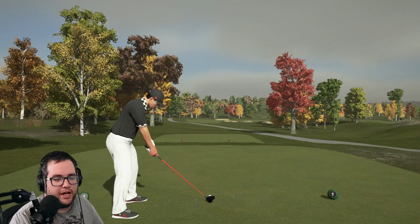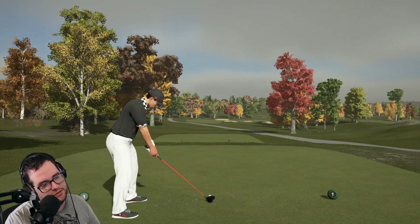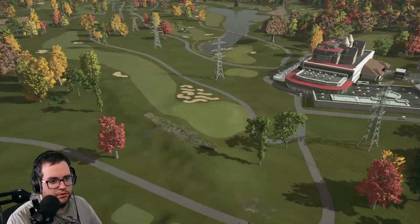All right, here's what we're looking at. Off the tee of hole number one. Looks like a nice little fairway. We're gonna have to use some shot shaping in. Oh, yes, we will. All right.